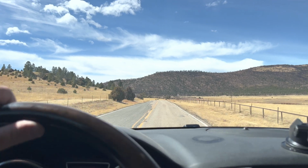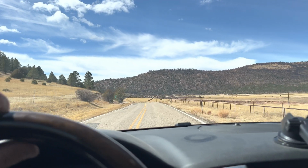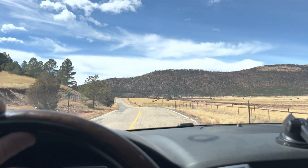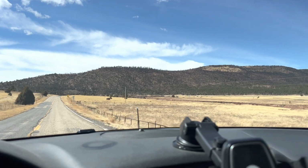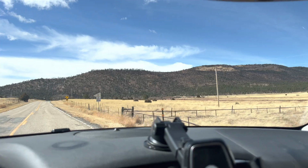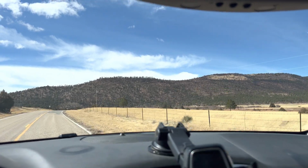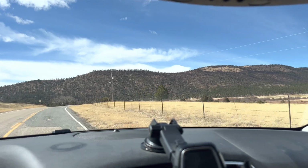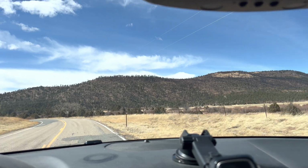Okay, now we're starting to see some signs of the fire. I think that basically that whole hillside, you can see where it's a little spotty. There's still some green up in there, but over to the right, there's definitely more just pure black. It didn't come all the way down to the valley floor. There's a lot of ponderosa over there that I'm seeing, and it's probably mostly ponderosa on that whole hillside now that I'm looking at it a little bit.